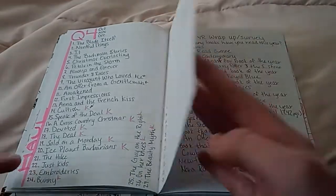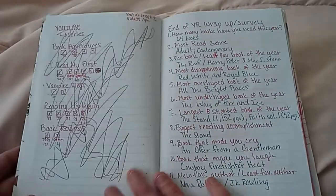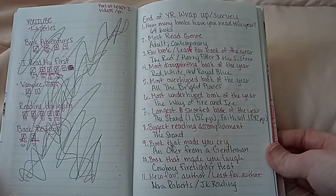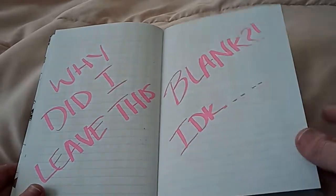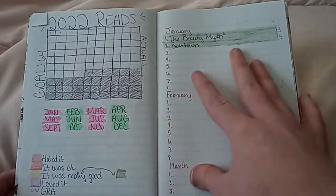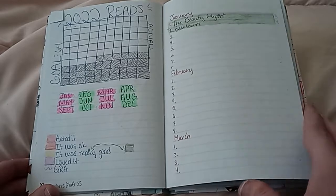So yeah. And then this I just kind of messed up. Let's not talk about that. And then this is my end of year survey. And then so far, oh yeah, why did I leave this blank? I don't know. I just accidentally did that. And then so far I read 2 January books. Forgot to add the little star thing.